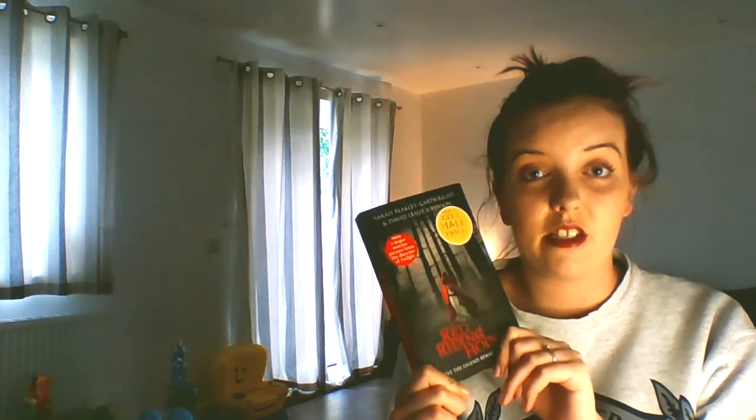I actually can't wait. Red Riding Hood, Believe the Legend, Beware the Wolf. It's based on the new major movie. No, it's not new now. The new major movie that came out years ago, I think now. Sarah Blakley-Cartwright and David Leslie Johnson. I don't think I need to read any details about that. I can't wait to read this one. I have seen the movie and I do love a good fiction like Red Riding Hood.